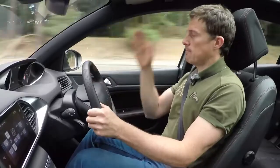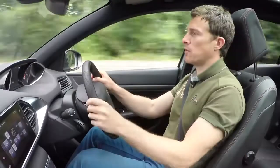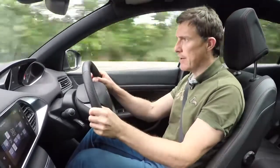Then there's the visibility. Fine going forward, but out the back, it's not very good. And you've got huge rear pillars as well. In fact, if you click up there, you can join me for a 360-degree passenger eye video and see for yourself.